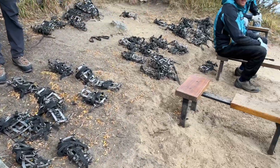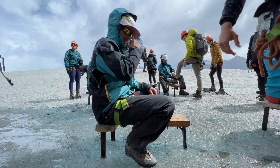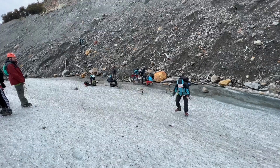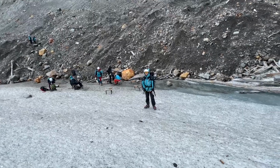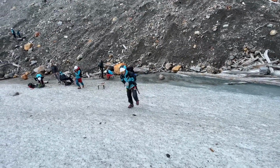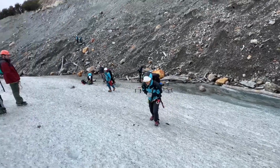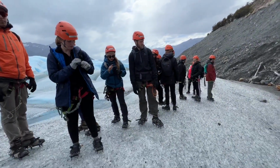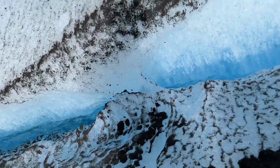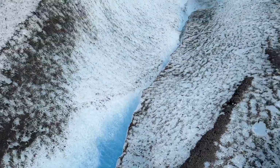Now, if you want to specifically hike on Perito Moreno, you're going to need to actually hire a tour guide. You can't just do it on your own because it is in a national park. But unless you have significant experience hiking on a glacier or on ice, I do recommend going through a tour agency anyway for your first time, because you're going to need crampons and you're going to have to learn how to walk on the ice.